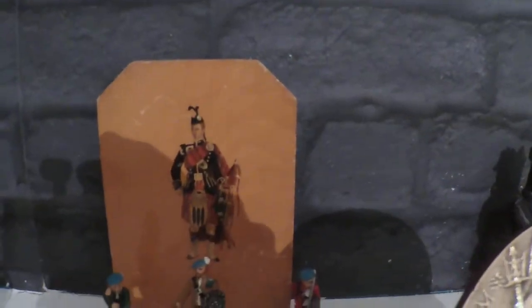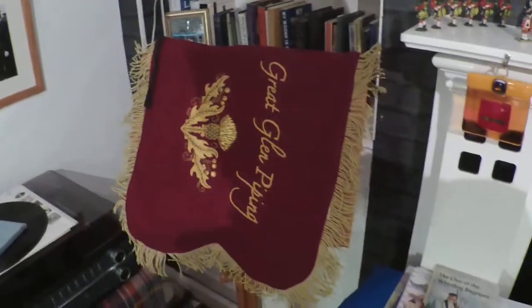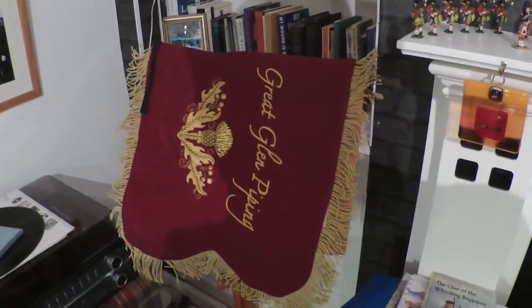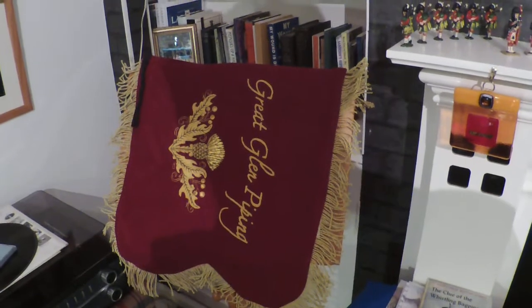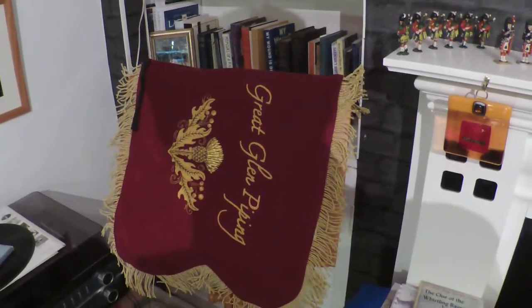That's Wally Ross in the background. I forget where I got that. And more pipers. This thing here is a pipe banner for Great Glen Piping, which of course we were before we moved back to Falkirk when we became Falkirk Piping.